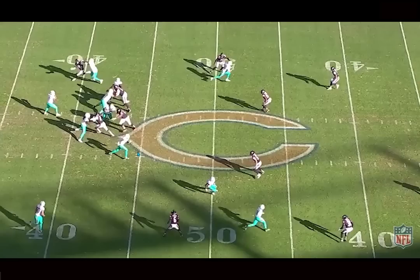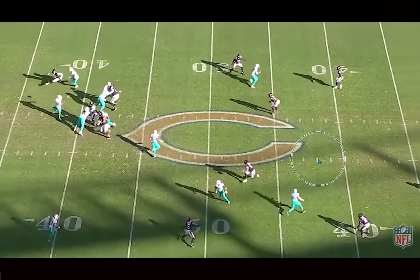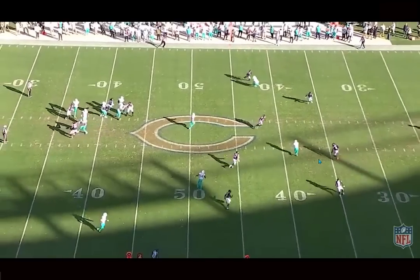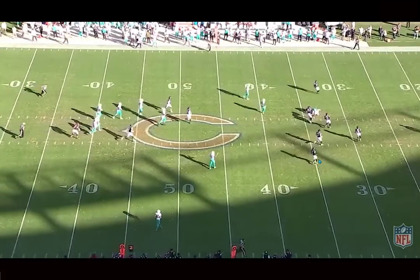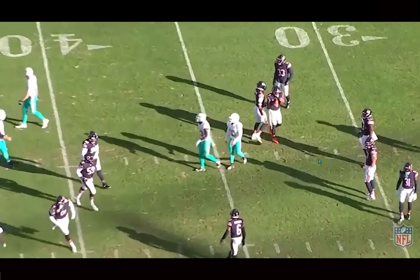Tua working eyes too, and you have this angle route coming underneath, and it just opens up all this space for Tyreek to sneak behind. It's just beautiful, beautiful route design, concept design by McDaniel, and then obviously the motion. He's just the king of that.